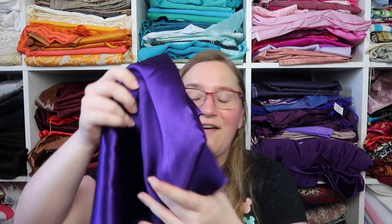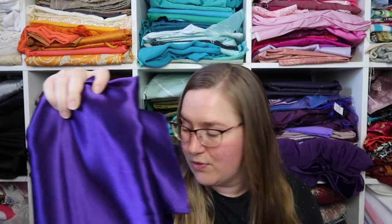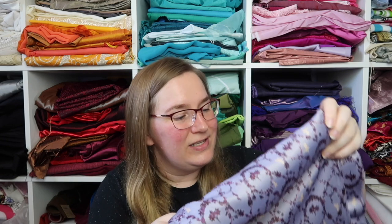Next up we have this purple satin. Basic but good, will certainly come in handy for either some sort of cosplay part, or it will be good for my bows that I make for Scrap-Epic. Then we have another lightweight satin, which is this really cute floral with little angels, little cherubs. I saw this and I thought that would make a really cute scrunchie for Scrap-Epic.